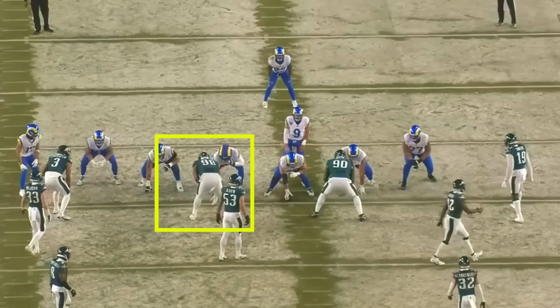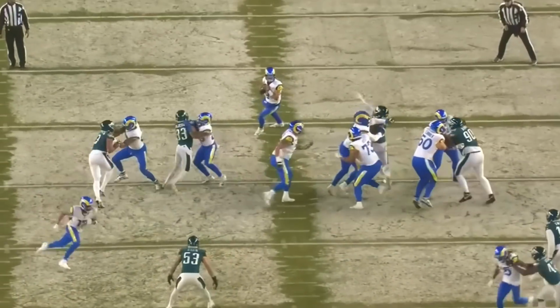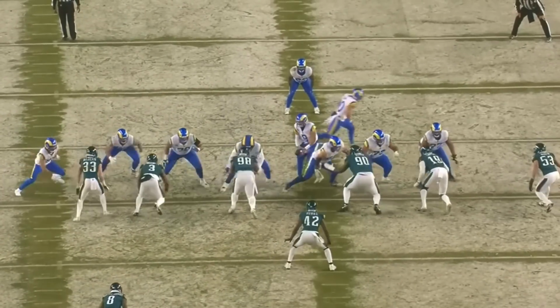Jalen Carter basically played every single snap yesterday against the Eagles, which is not something he's done a whole lot over the course of his career. Carter's come off the field on certain downs and distances, but Vic Fangio understood the importance of having a guy like Carter out there.